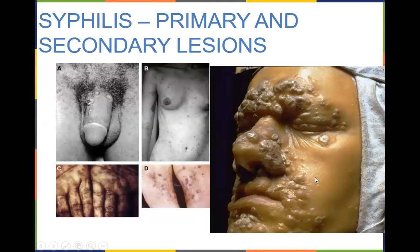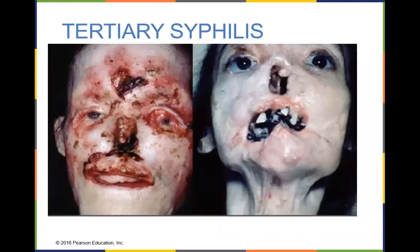Once it gets to the face, when is it treated? Like that bad? It's still treatable. It's still treatable. This is a severe rash, but it's still treatable. But it's when it goes into the latent period and then comes back that it is going to kill your patients.